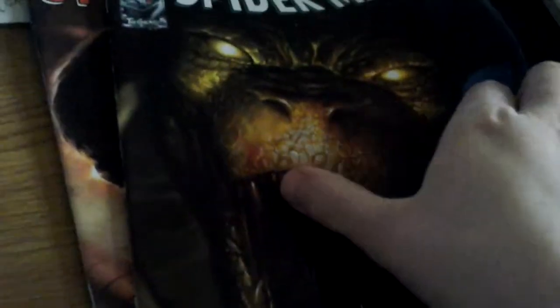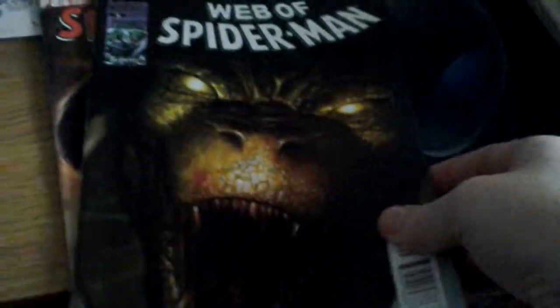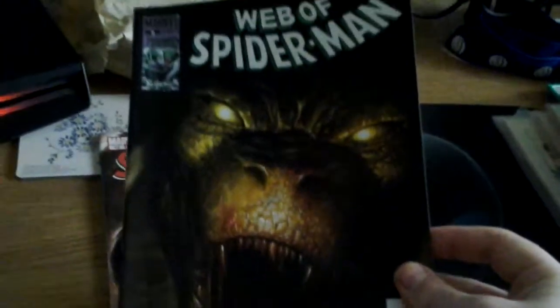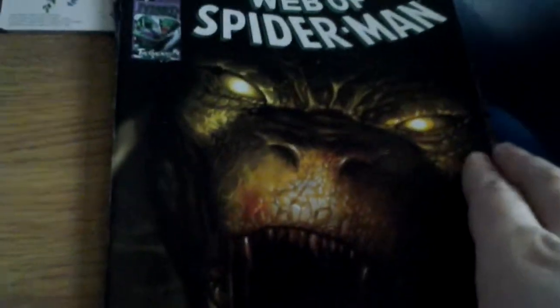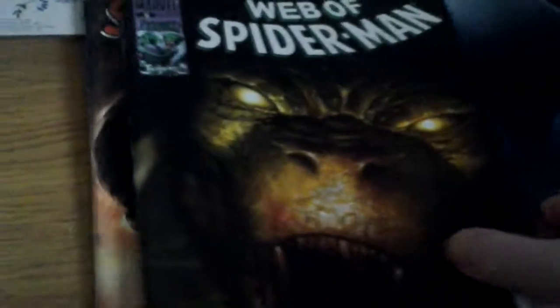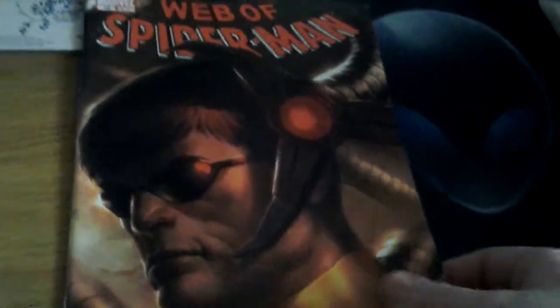This is just a couple of issues from the Volume 2, which is a very short run one. And so it's just issue 6, which is, from what I can see on this, it's quite hard to see. It's a lizard's face. I don't know if you can see that. And 12, Web of Spider-Man Volume 2. So they're all my Web of Spider-Man comics that I have now.